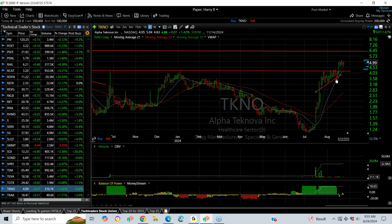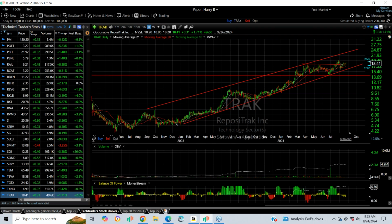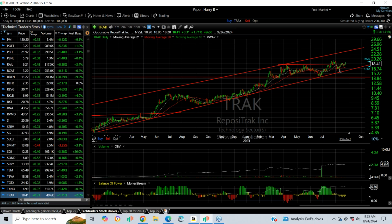TKNO, what an explosive move, a rising wedge, and then boom, now a flag. The momentum is amazing on this one. Looking for 6.5. TRACK, what a great chart. This one based here, broke out and wedged, ran up sharply and flagged along 1, 2, 3, 4 with the fifth wave underway. Waves 3, 4, and 5 get me to the mid 20s.